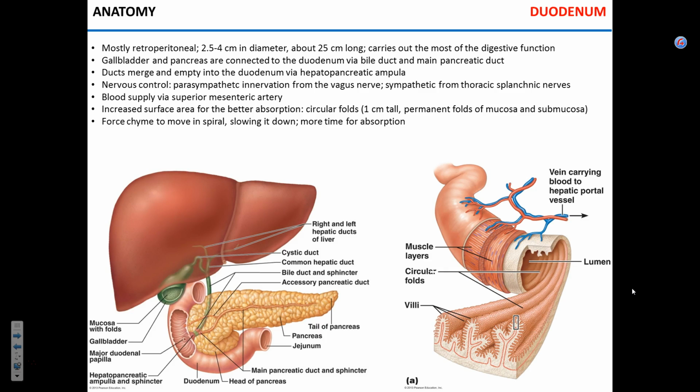It's a small tube, pretty much, fairly short. So 10 inches. The entire thing is about 10 inches long. But in terms of the digestive function, especially in terms of the absorption, it is the major part of the small intestine.